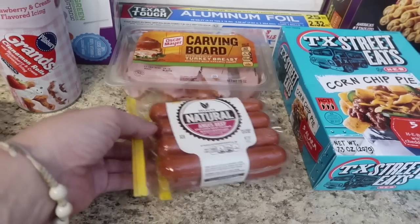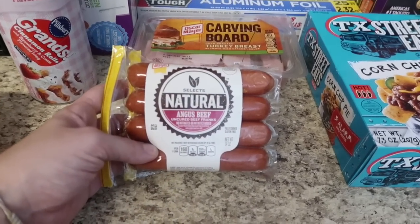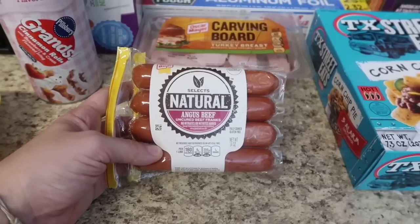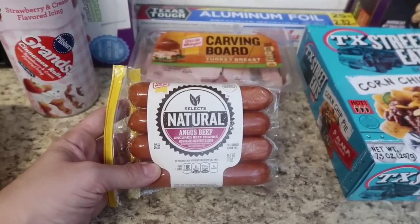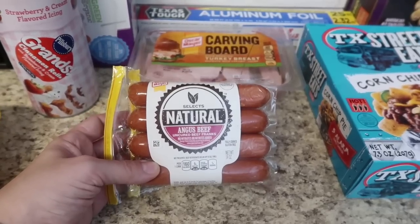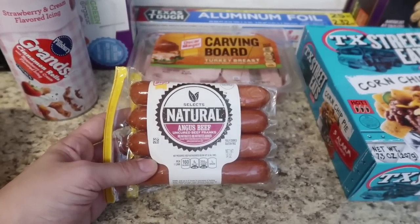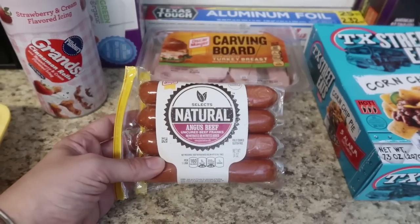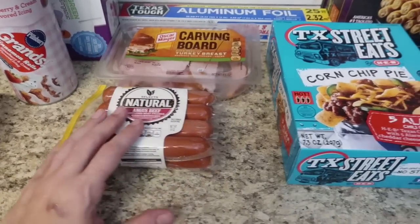This was another item, one of the ones on my list that was used for free delivery, and that's the natural Angus beef Oscar Mayer hot dogs. This worked out perfect because we're going to use this on a night when we go out this week. We're going to use this as a quick meal for the kids because Darryl and I are going to eat out, and then I'm going to use the leftovers for lunches during the week. So that worked out perfect.